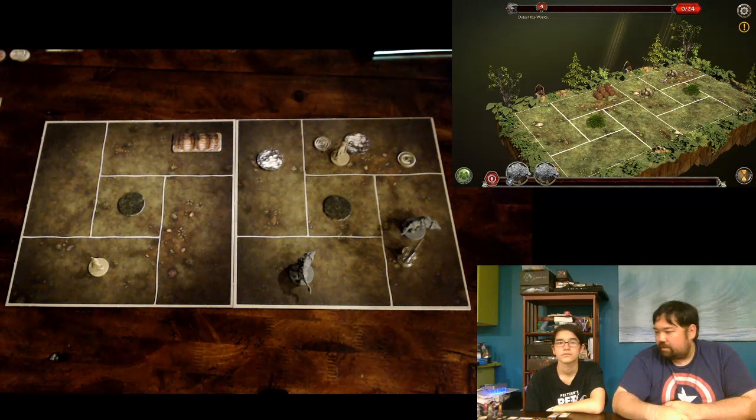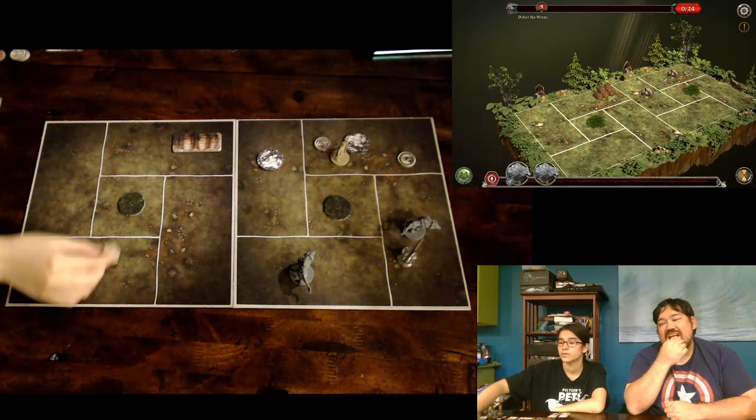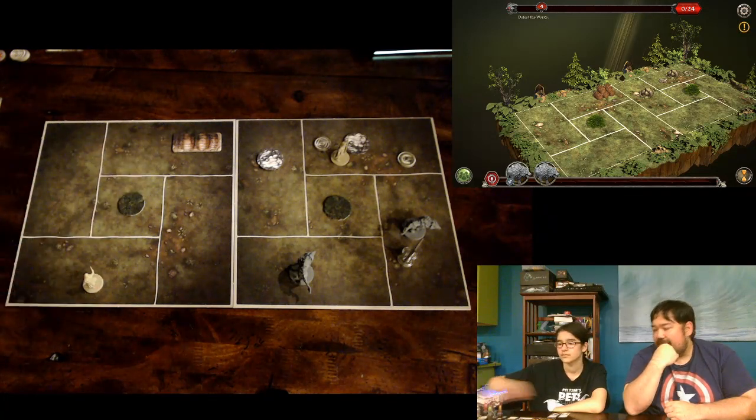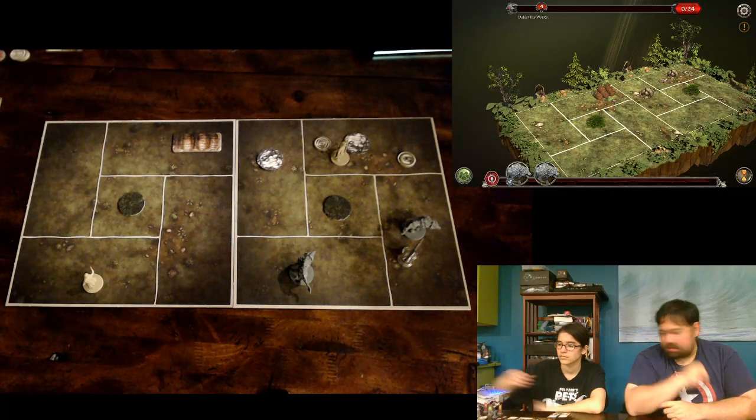Ruff! And we got a lore of 1. Yay, us, woo! Your turn. My turn. Alright, so I guess you can only head for 1 warg. I don't know if I want to. You want to head for a barrel? I'll tell you what, I will go ahead and head for that warg and we'll see what we can do here.